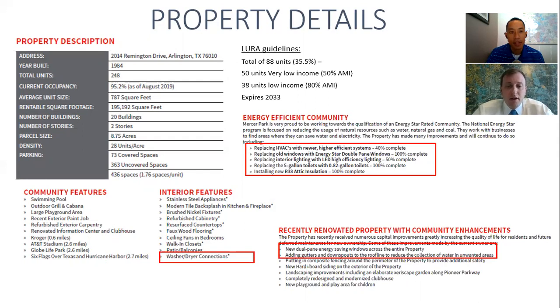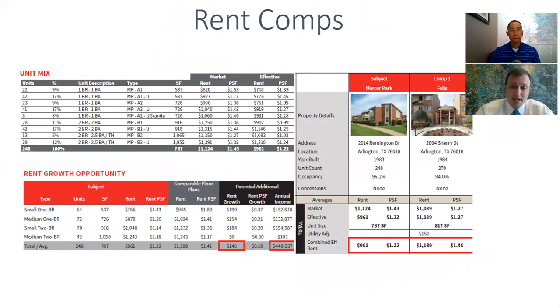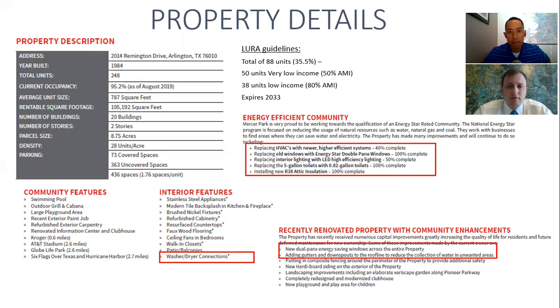So their mindset is to really focus on utility reductions, and they think that there's still a lot of opportunity left in that space to do even more. So in addition to those big tickets, they've done new gutters and downspouts, enhanced a lot of the landscaping around the property and improved the curb appeal. But there's still quite a bit more opportunity left. I mean, it's pretty remarkable how much they've done so far. Most of the time, this list of CapEx is pretty sparse for some owners. So this is a pretty extensive list, which is great.